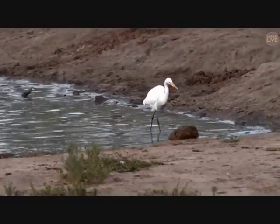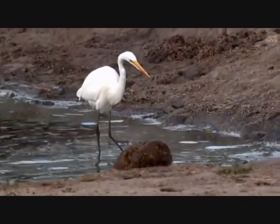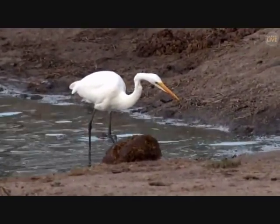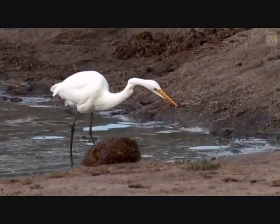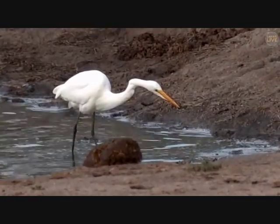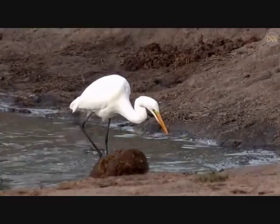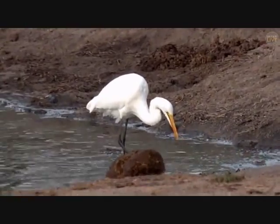Our great egret is out and about and hunting again. And he's moved over to a fabulous little spot here. He seems to have found something. This is the one that we filmed the other day with Dobby that was doing that funny little dance with his back end, his little twerking. Oh, he got something. Looked like a little minnow, maybe?